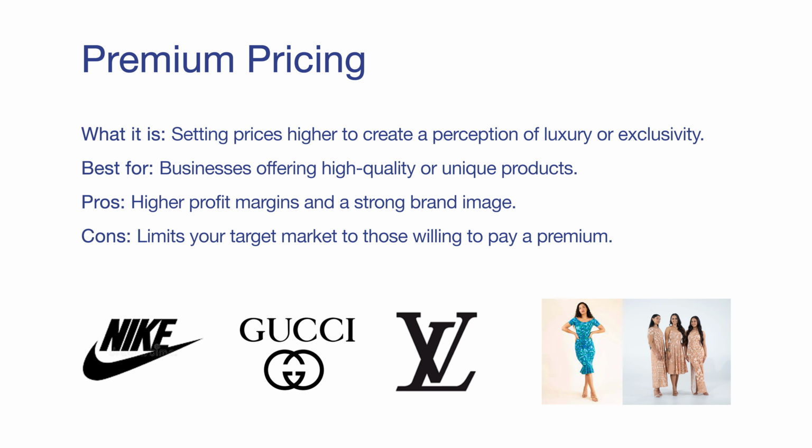Premium pricing strategy. You set a higher price to make your product feel premium and top quality. This strategy works well for luxury or high-end brands like Gucci and Tavs. While it can boost profit margins and build a strong brand image, it also limits your target market to those who are willing and able to pay the price.